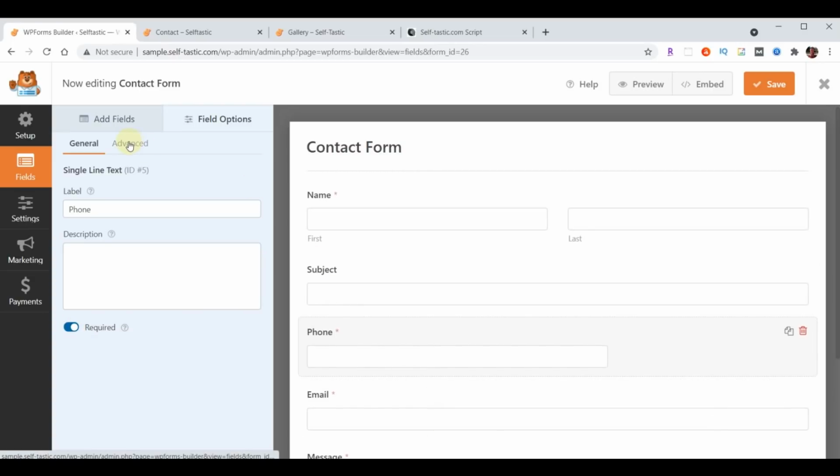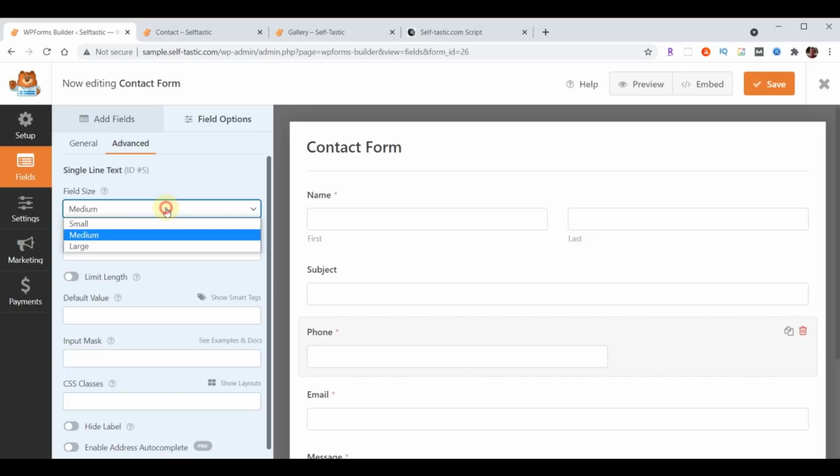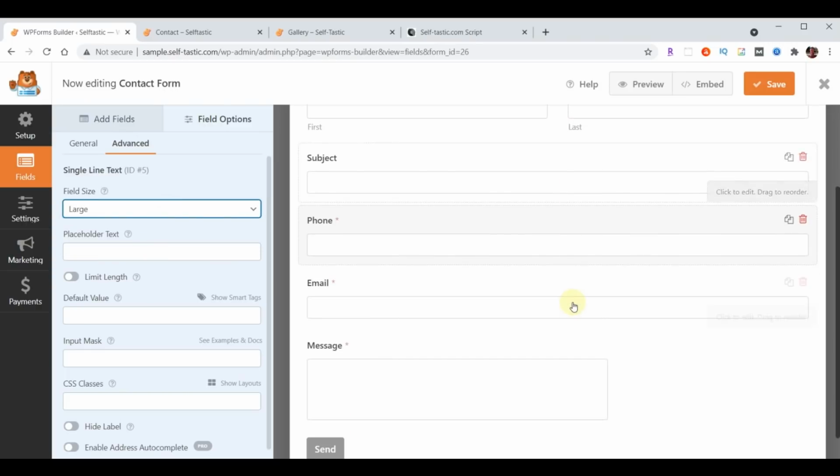Now we'll go into the Advanced, and we'll set the width to large. Now we have a phone field, but what's the difference? Well, the main difference is when somebody enters a phone number in ours, it's not validated to make sure it really is a phone number.